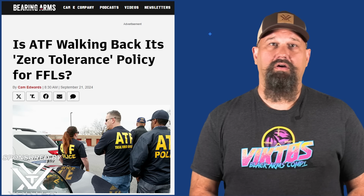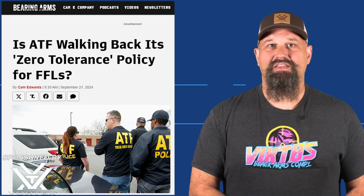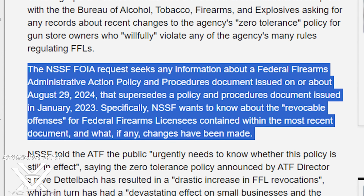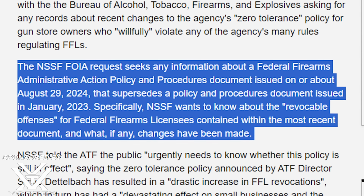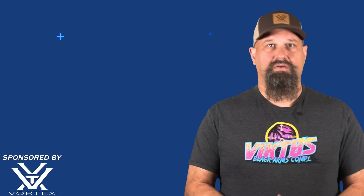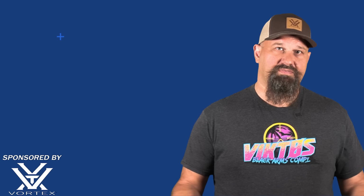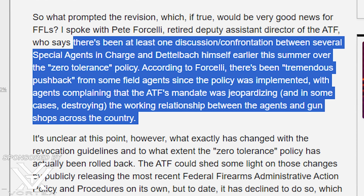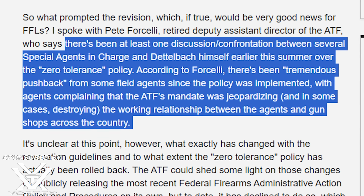Kem Edwards of Bearing Arms reports the NSSF filed a FOIA request with the ATF asking for, holy crap, that was a lot of acronyms, asking for information about a policies and procedures document issued last month with changes to revocable offenses for FFL dealers. They seem to believe the ATF might have eased off the zero tolerance policy imposed by Diddle Britches, and that might be the case because former Deputy Assistant Director of the ATF, Peter Forcelli, says there was some tremendous pushback from field agents when the zero tolerance policy came down.